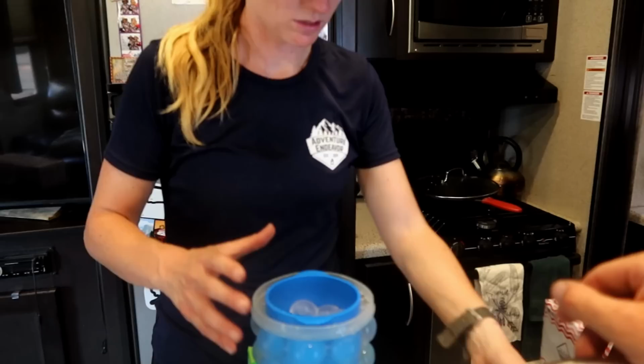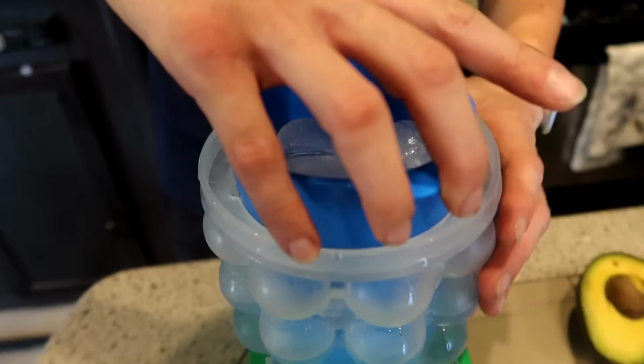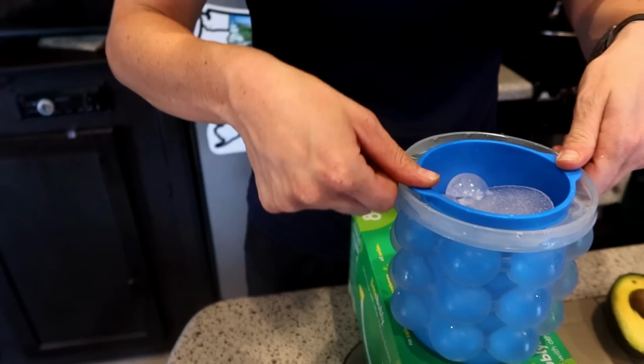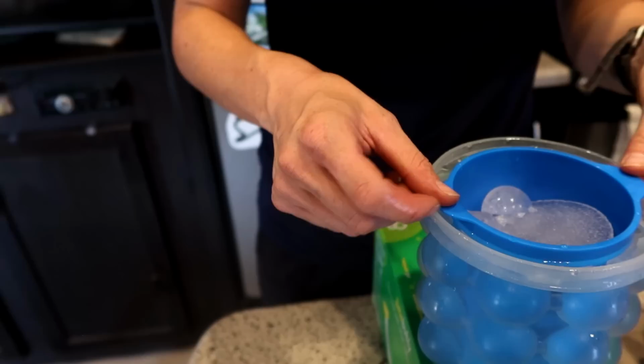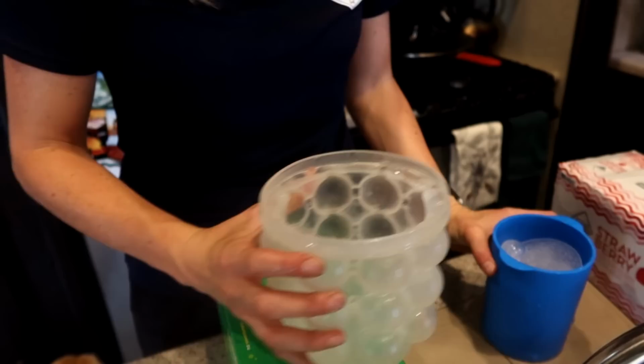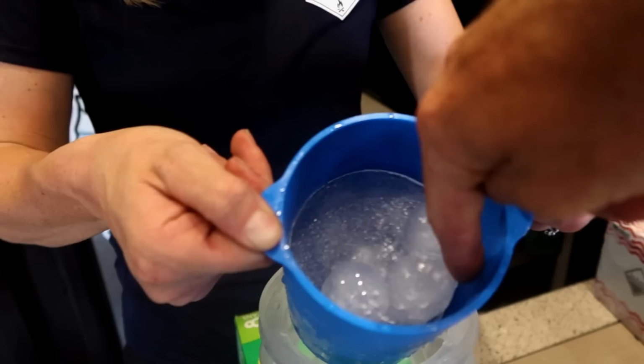So the way that it works is you fill up the container only part way, and then you put this little interior cylinder, push it down in here, and then it fills up the entire sides of it, and you get half circle shaped ice cubes. Once it freezes, you break them off just by squeezing it like this, and then you can pour them into the cylinder, and then you have actual ice cubes. So this thing is awesome.